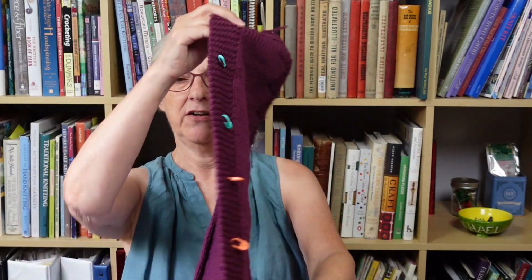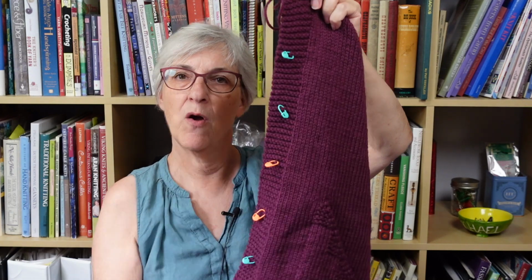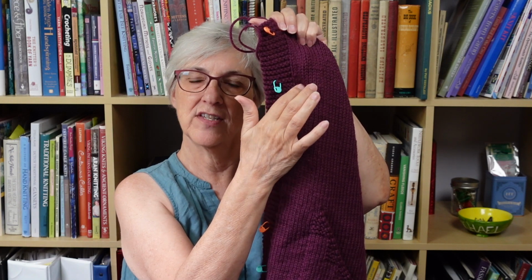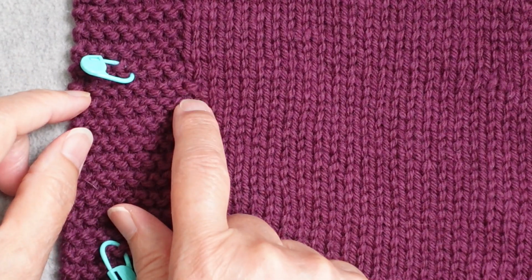Last week I was telling you about there was an error in the left front. I was marking off where the buttons were going to be, so that when I knit the other front, I would know when to time the buttonholes. And I noticed that right near where this button was going to be, right at the edge of the garter stitch, there was a stray purl bump. I had extended the garter ridge 1 stitch too far.